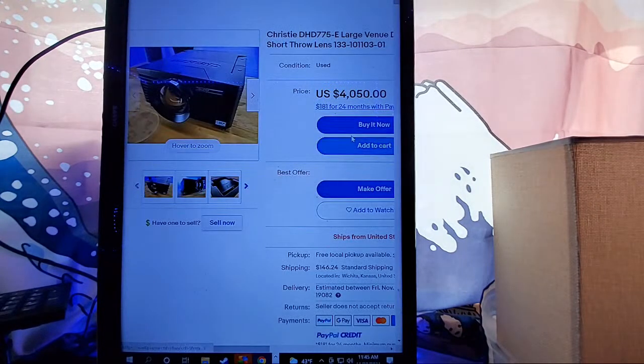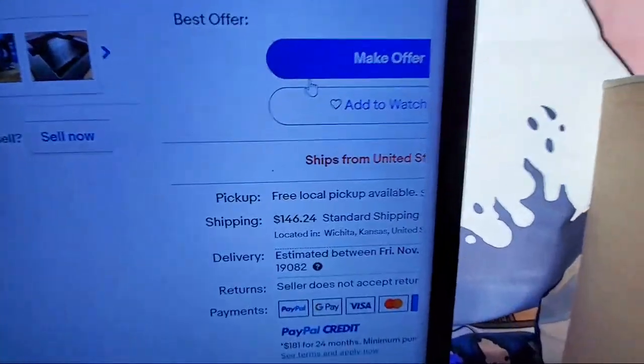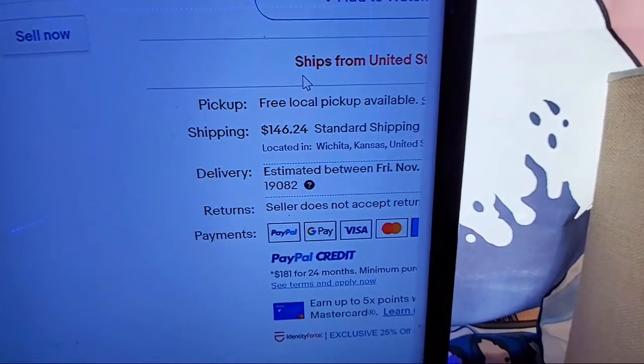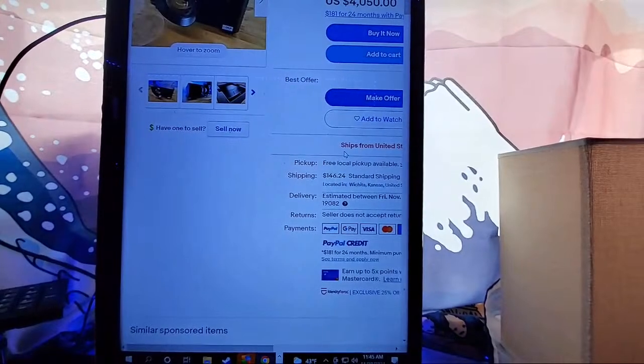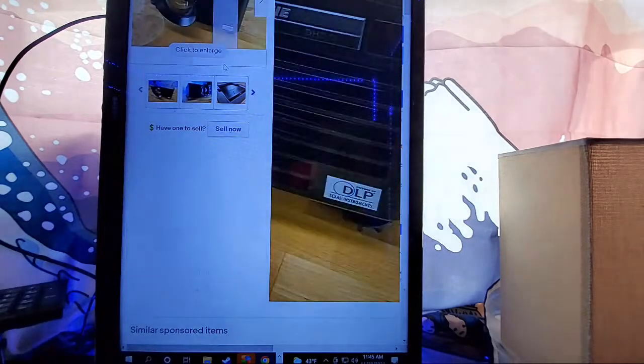Let me see if that runs with the road. It comes with freight, standard pickup, local pickup, so the shipping ain't bad on it. This is not a big boy right here. Shipping on this one is only $146. That's cheap. Trust me, it gets worse. When you start seeing freight charges of $300 and $400, you got a refrigerator coming to your front door.